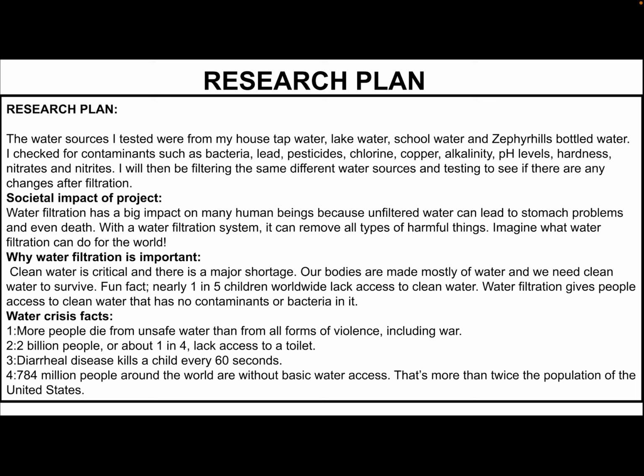Some water crisis facts: more people die from unsafe water than all forms of violence, even including war. 2 billion, or about 1 in 4, lack access to a clean toilet. Diarrheal disease kills a child every 60 seconds. And 784 million people around the world are without basic water access. That's more than twice the population of the United States.